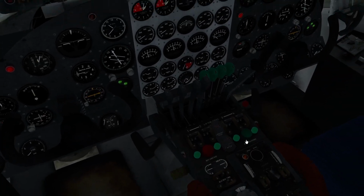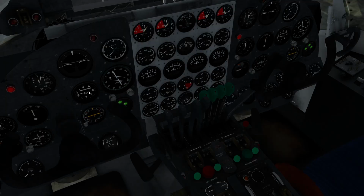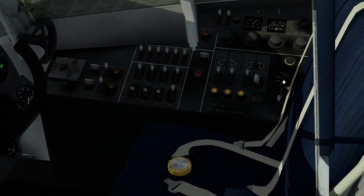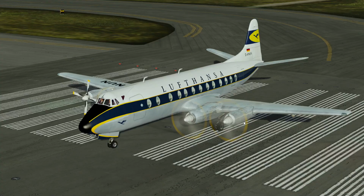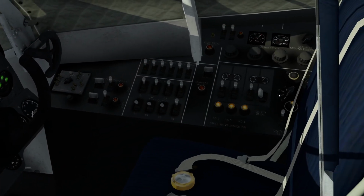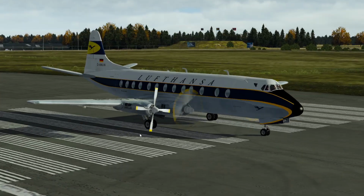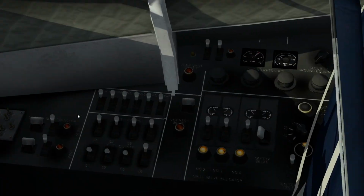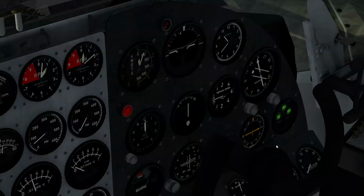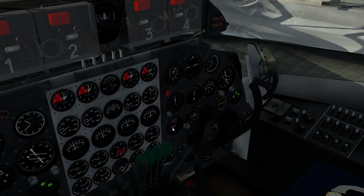Let's set one flap level just for the takeoff. Should usually be sufficient. Oh, look at that actually. Engine number 1 isn't started. Oh, that's engine number 4. I'm sorry, guys. How come that one has... Oh, the fuel cut off. That's why. Sorry, guys. There we go. Now we have all 4 engines. Shouldn't run into trouble.